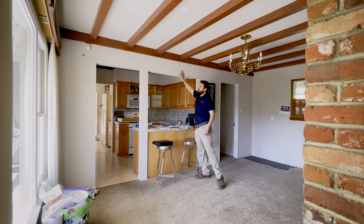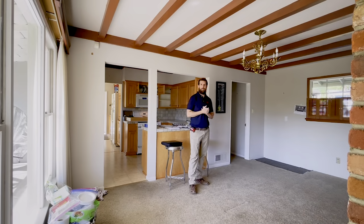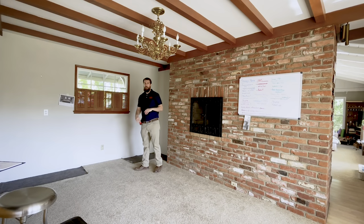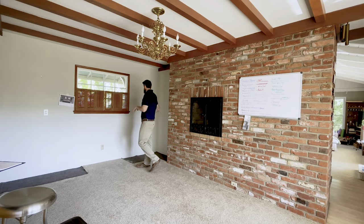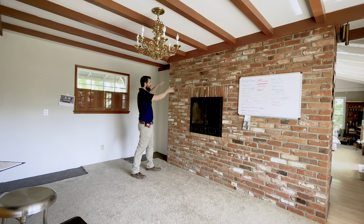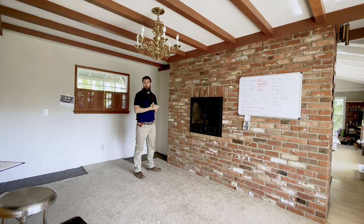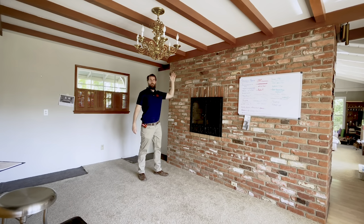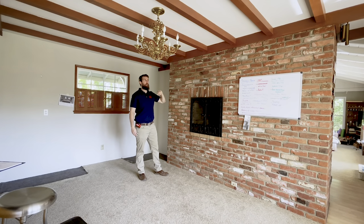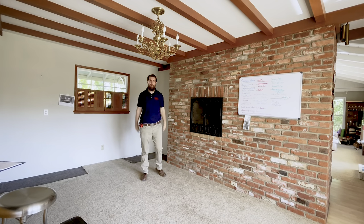This whole beam system here gets eliminated and rebuilt. The whole ceiling gets rebuilt. So let me take you around and show you. The kitchen now will be extending all the way to this wall, and part of this fireplace gets rebuilt to make another pass through here that goes from the new kitchen space to the existing family room space. All this ceiling treatment, the beams, the faux beams that run across, that's all going to get eliminated. We're just going to do some drywall.